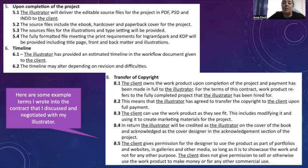So something like, upon completion of the project, the illustrator will deliver the editable source files for the project in PDF, PSD, and InDesign to the client. So I specifically say these are the files that they need to send me. The source files include the ebook, hardcover, and paperback cover for the project. Source files for the illustrations and typesetting will be provided.